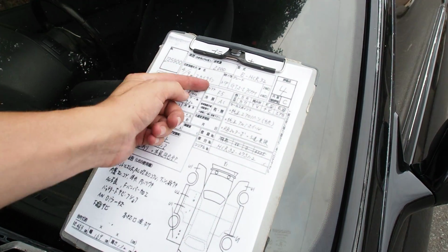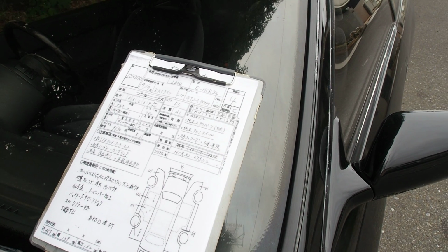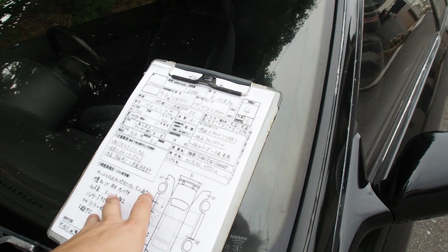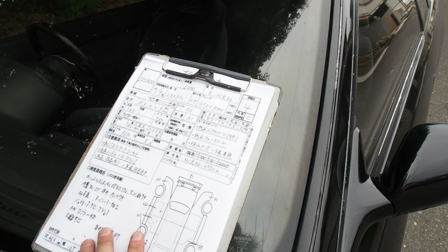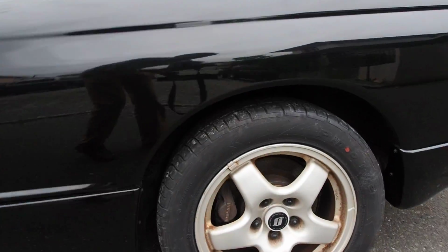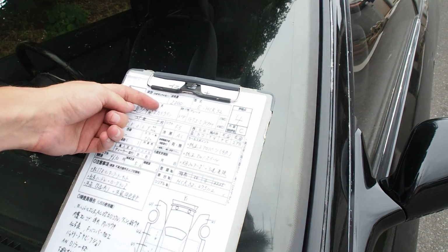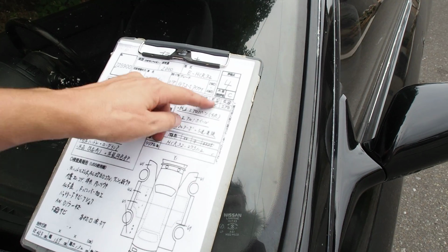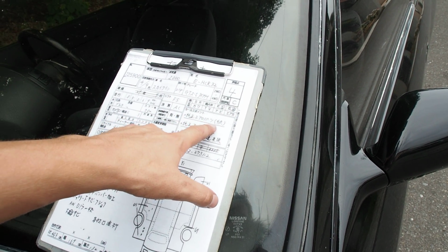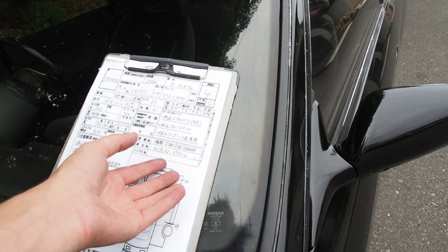So 1992 Skyline GTS-T Type M. Type M gives you the bigger brakes. Not the same as the GTR brakes, but they are monoblock 4-pot calipers on the front. And then the backs, you get your 2 pots. Okay, it's an auction grade 4 with an interior grade C, and that seems reasonable to me. 5-speed manual, AC, power steering, power windows, original aero parts, 4 pieces, so that's front bumper, rear bumper, and side skirts is what they're talking about.